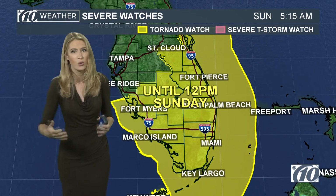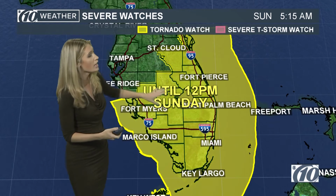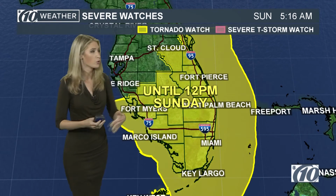It's within these bands of rain that we see these possible quick spin-ups. These are not going to be those EF4s, EF5s that we see in the Midwest that stay on the ground for miles and hours. These are going to be quick little spin-ups that are on the ground, usually 5-10 minutes, and then they're gone. And we get a lot of those when these tropical systems come ashore. It's a really common thing.